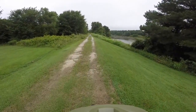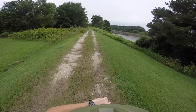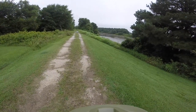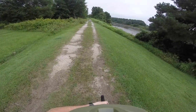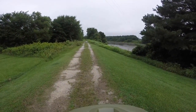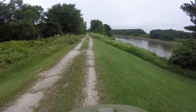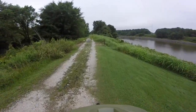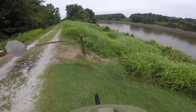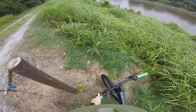Oh, didn't set my Strava. Starting ride. Can't get started if you don't start your Strava. Walk my bike around this. I'm still a new rider, y'all.